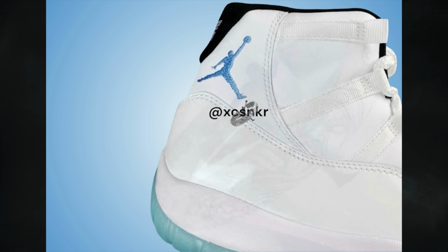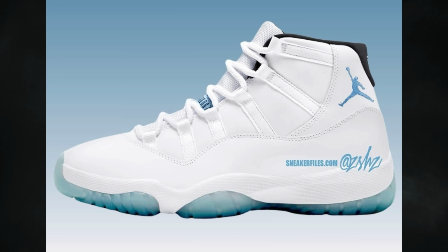Now, I'm not sure the whole reason why they are no longer calling them the Columbia Air Jordan 11. I've heard that the name Columbia is inappropriate. I also heard that they don't own the trademark for the use of Columbia. And then somebody told me that they purchased apparel from Nike, some UNC apparel, and that the actual color used was Columbia. So I have no idea, to be honest, but it seems that Legend Blue will be the new name for anything Columbia based.